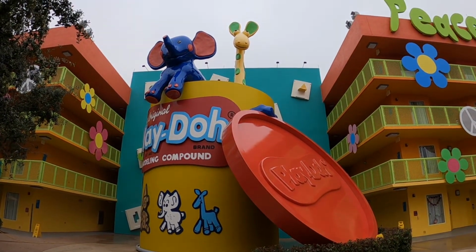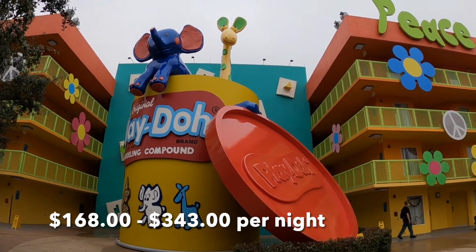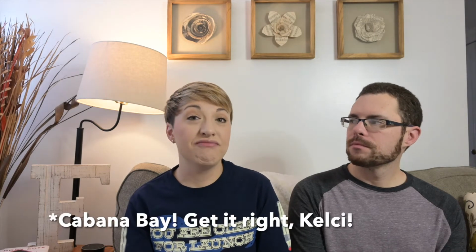And then at Pop Century, your prices are going to range from $168 a night to around $343 a night. But again, that $168 mark is going to be during the low times, and then the $343 is going to be spring break, holidays, things like that. And then the rest of the year it's going to go between. So for price, Pop Century wins out for sure. So there is a pretty big gap of around $100 difference between the two. So Pop Century wins out in price again.